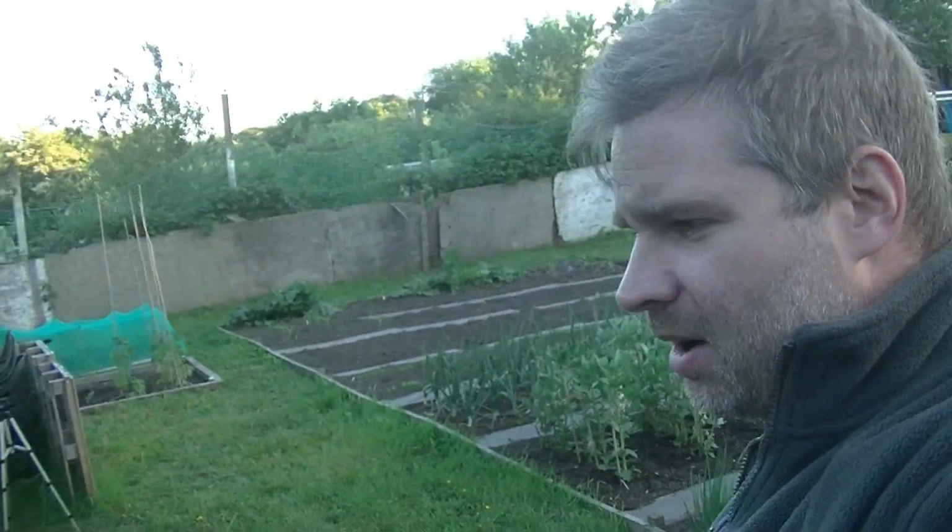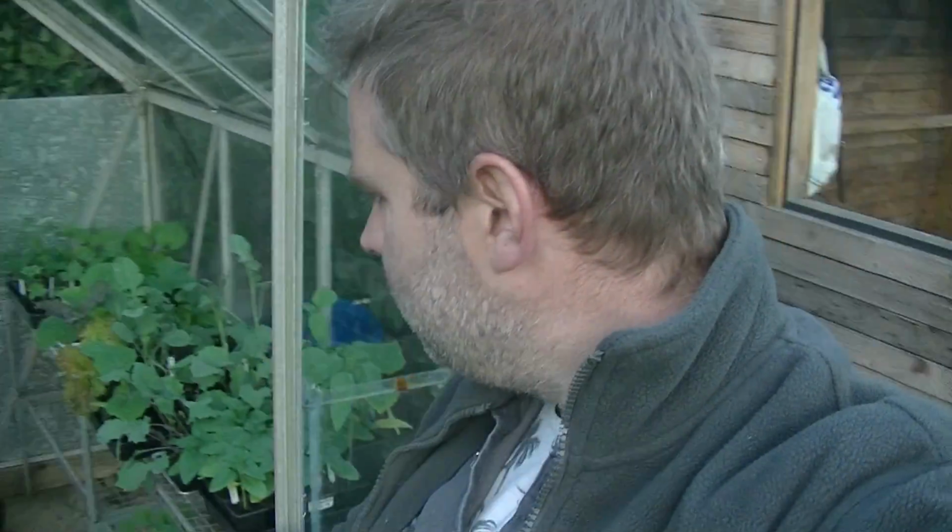This greenhouse not changed much, obviously just my chilies and a few other bits and bobs in there. Some flowers that need to go out. If my no dig bed works, then I might put them in there. And finally, obviously earlier on you've seen me put me gherkins and me cucumbers into the grow bag, so they're all in. They've been watered as well, so we'll leave them to it.